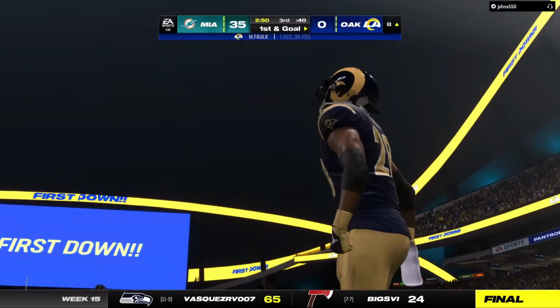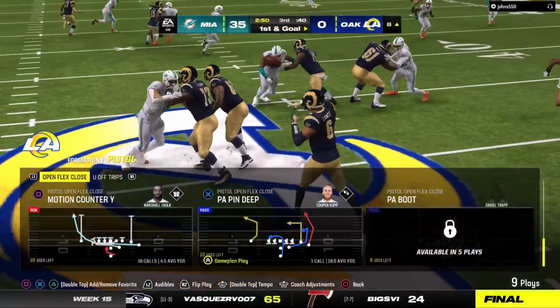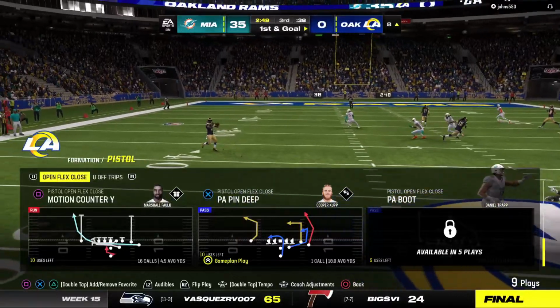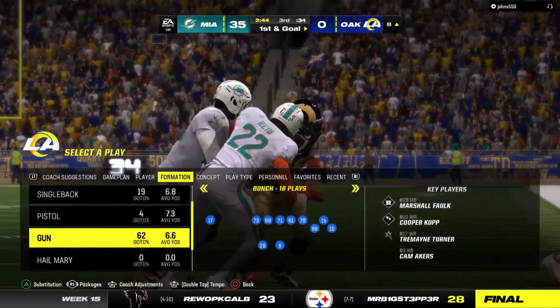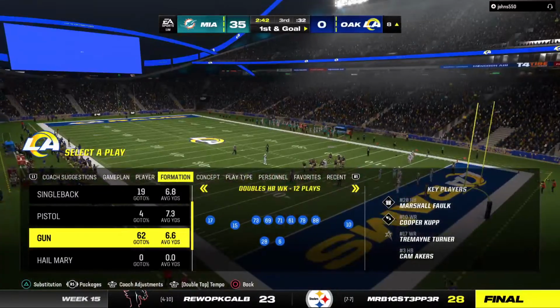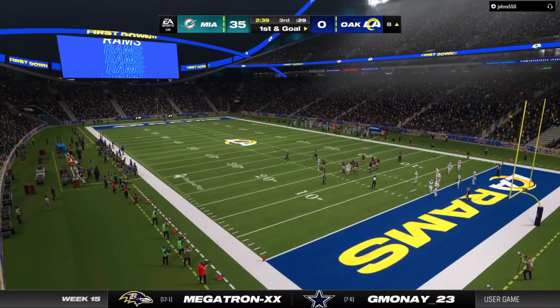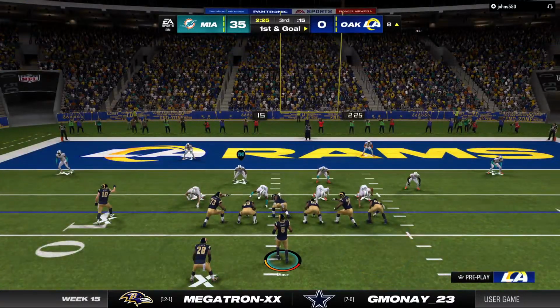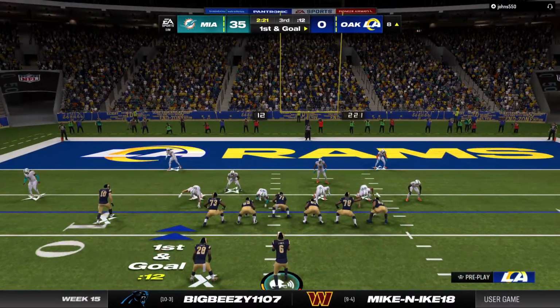And that might be exactly what they needed to wake up this home crowd. They haven't given them much to cheer for so far, and never underestimate the effect the home crowd can have on a game. The chain gang hustling to catch up. Here's 1st and goal from just inside the 10.